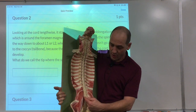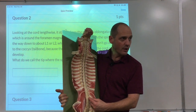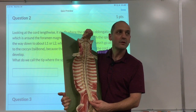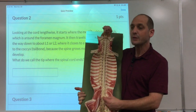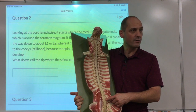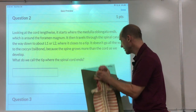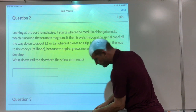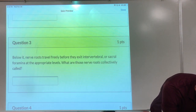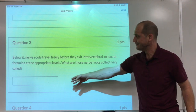And so down here, you've got a whole bunch of nerves that travel down, and we call that, what do we call that? No, the conus is the spinal tip. That would be called the cauda equina. The cauda equina. Let me show you the picture. Oh, and it's right here.